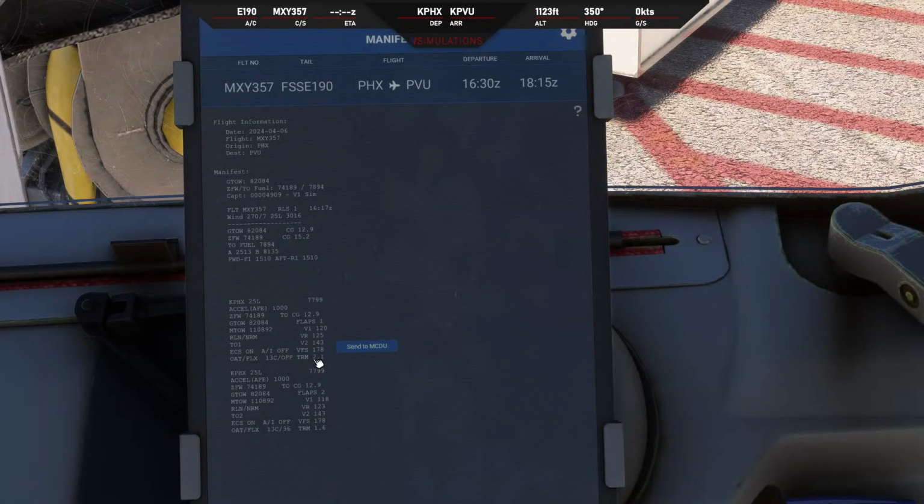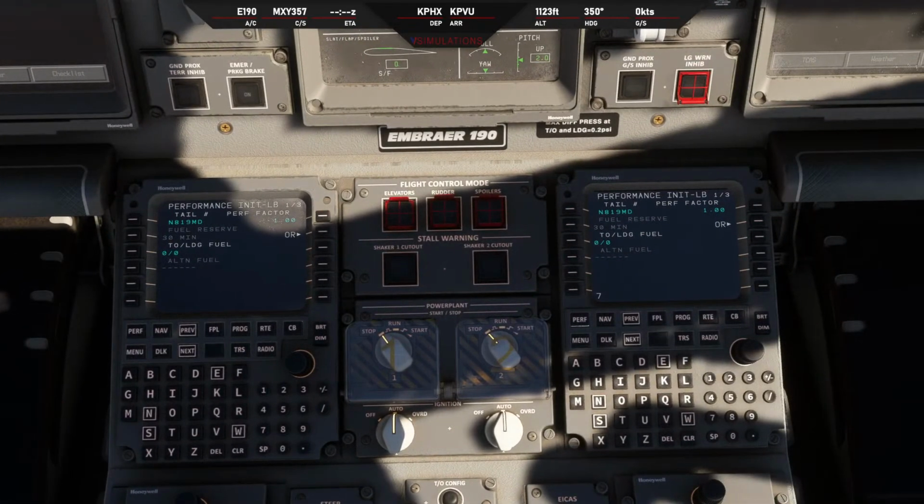Flaps 1 trim, takeoff trim 2.1. What's the difference here? 2.5 left. Oh, this was a flaps 2 takeoff. So we're going to do flaps 1. We'll send to McDo. We'll verify our speeds and weights here as it runs through the situation.